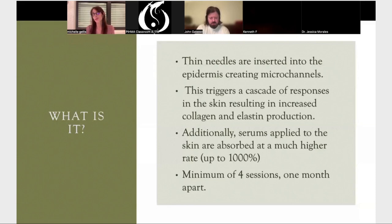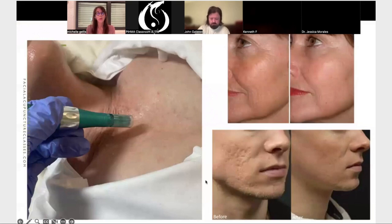And most places in the US are charging anywhere from $300 to $400 for a single treatment. So it's a great option for bringing more income into your practice. This was my original pen. Now I have the platinum pen. We don't have the turquoise pens anymore, but you can see some before and afters.